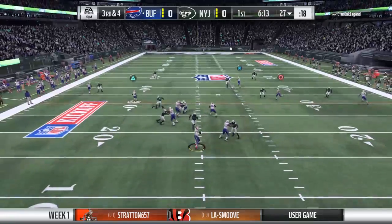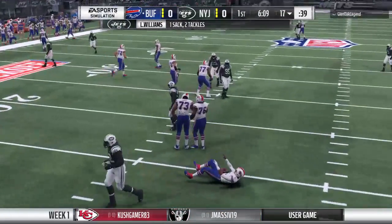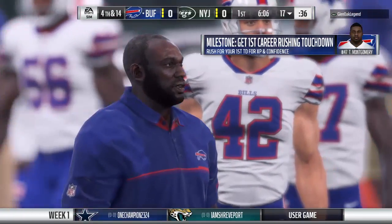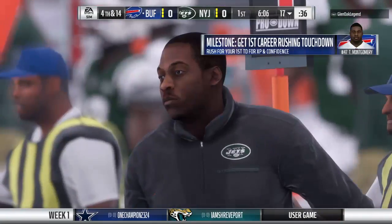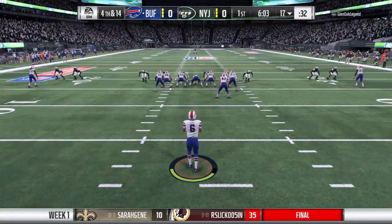From the gun on third down, it's Taylor. And he's going to be wrapped up and driven down. Leonard Williams in there to drop him for a loss of 10. And it'll be 4th and long. On 4th down, Colton Schmidt to punt it away.